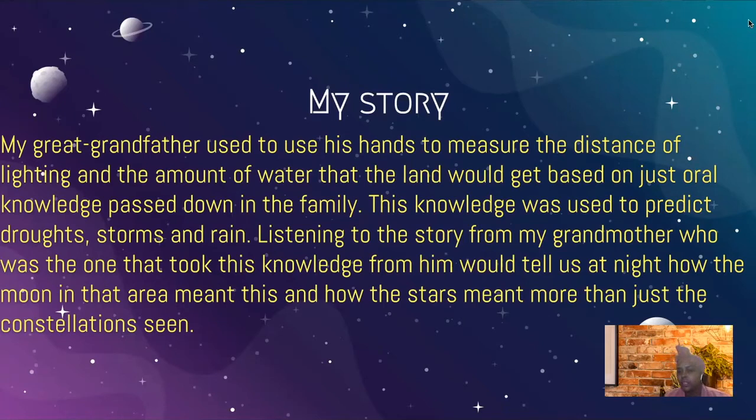So my story, I am of Somali descent, and I do have elders that do know knowledge about being in the nomadic regions and also surviving them. So my great-grandfather used to use his hands to measure the distance of the lightning and the amount of water that the land would get based on just oral knowledge passed down in the family. This knowledge was used to predict droughts, storms, and rain.